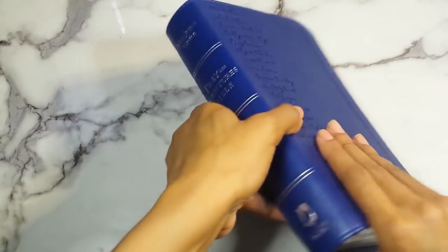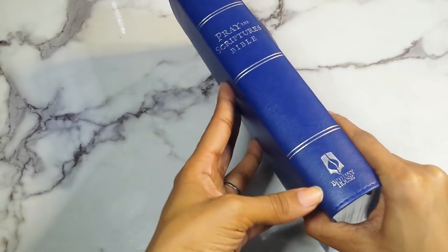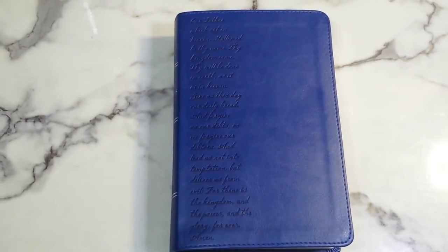But anyway, the spine just says King James Version, Pray the Scriptures Bible, with the Bethany House symbol. And there is the ISBN on the back. Silver gilded edges, which is really nice. But now let's zoom in.